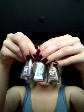Along the same lines, I just picked up two more. Where'd they go? Oh, they're right in front of me. Two more of the Sally Hansen Insta-Dry polishes that have that same kind of liquid metallic look to them. So I'll show you those guys next.